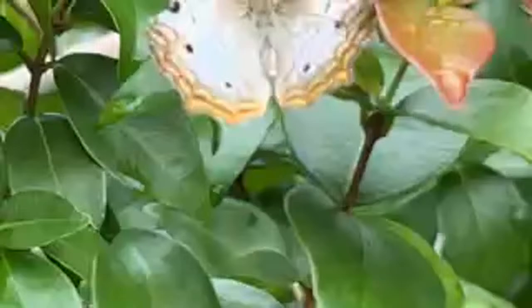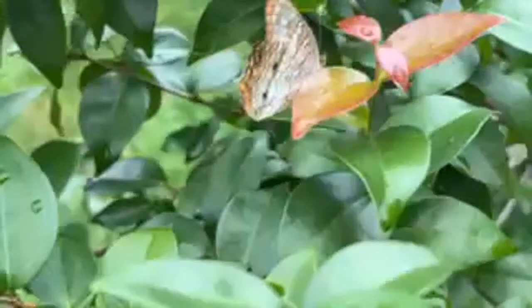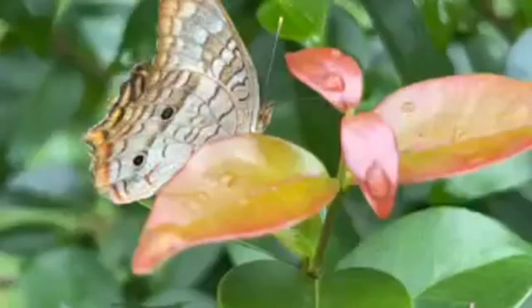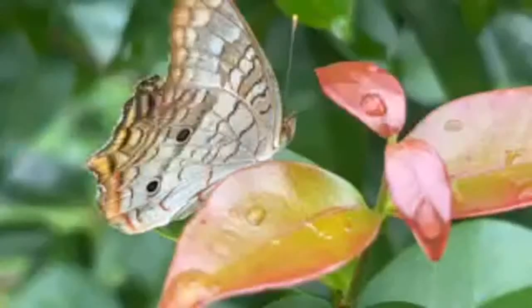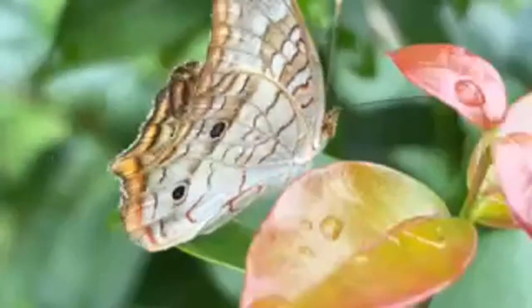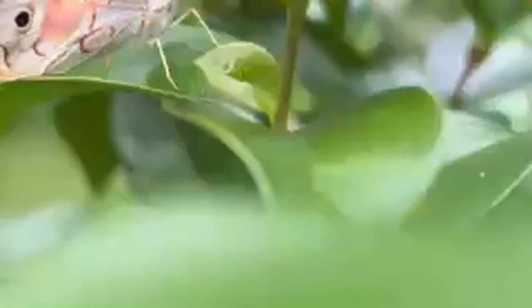Wonder what happened to its wing. Bird. Lizard. That's a white peacock. See how much closer I can get. It's chilling.